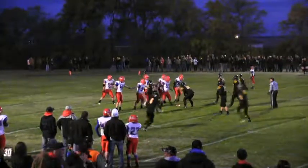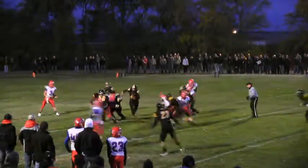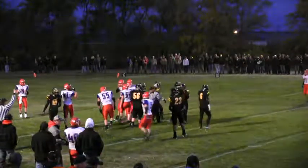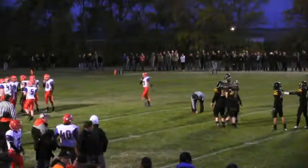Patriots with their second possession here now. Hand off to Eli Hofer, and he barely gets past the line of scrimmage. Hofer picks up about a yard on that play. Bring up second and nine.